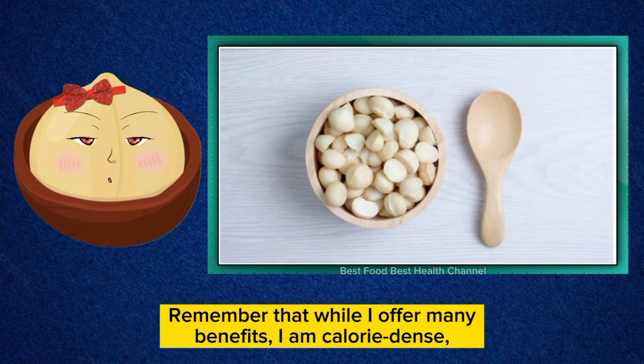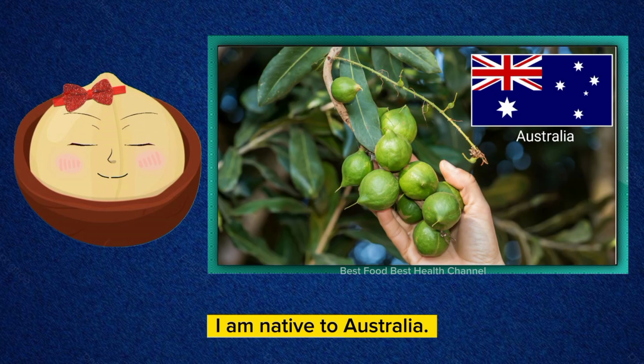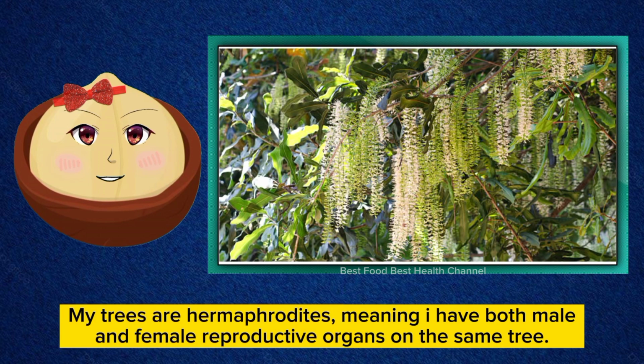Remember that while I offer many benefits, I am calorie dense, so consume me in moderation as part of a balanced diet to reap these advantages. I am native to Australia. I can grow up to 60 feet tall. My trees are hermaphrodites, meaning I have both male and female reproductive organs on the same tree.